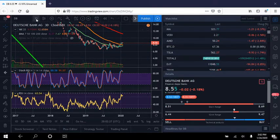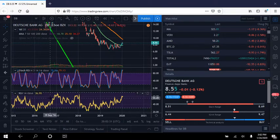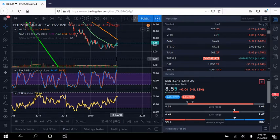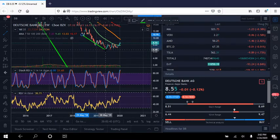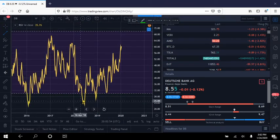Okay, let's go ahead and move up to another time frame. Let's go to the weekly, and we'll close it out with the monthly and the 3-month. Okay, so taking a look at the weekly here, I just noticed a bullish divergence as well. Let me see if I can point that out. Something like this right there. And if you take a trend line and go down to the RSI, you'll see that there is a confirmed bullish divergence right there.